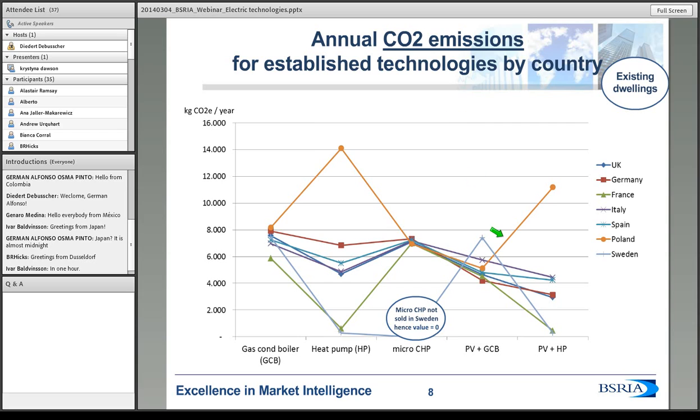When you look at CO2 emissions, PV and heat pumps, these two arrows point to Sweden and France. They are actually very, very low. But the same emission level for heat pumps only is very low as well. So we tried to look a little bit further and explain why this is happening.